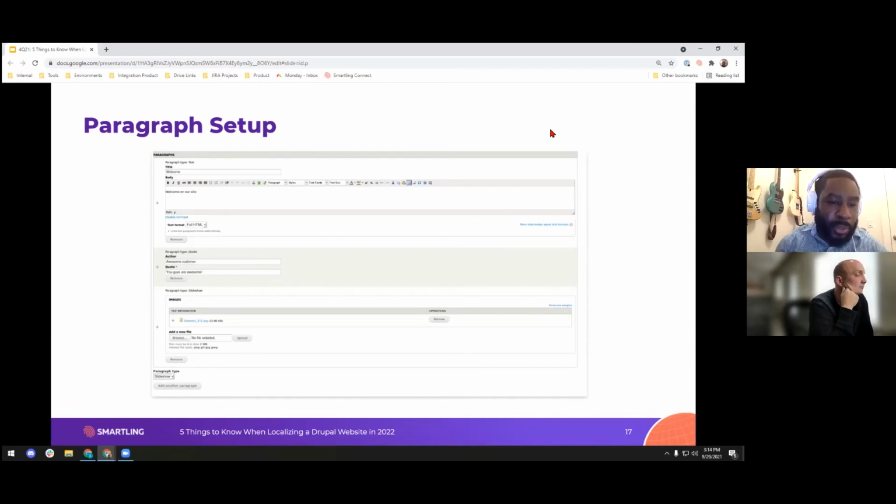Yeah, there's not much to walk through here because the paragraph setup is just an example of what a paragraph would look like if one were to create it this way. But the idea is that the paragraph is a set of fields that are customizable. You can add or remove fields in your paragraph template or paragraph type as needed, and they can be duplicated throughout all the parts of the site that you want to create these paragraph types.